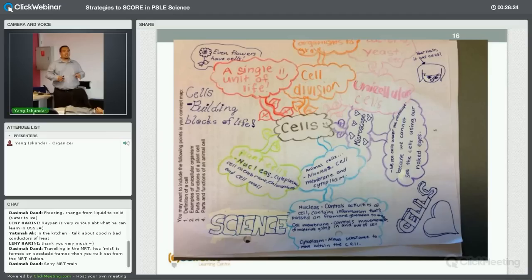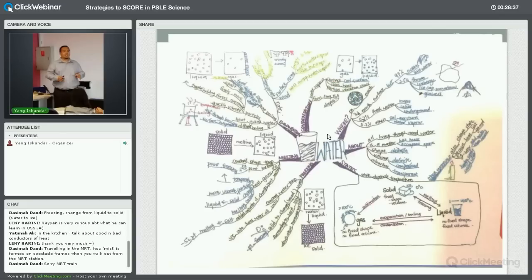This is an example done by one of my students on the topic of cells. You see she inserted a lot of colors: cell division, unit of life, unicellular, yeast. This is another example on the topic of water. The thing about a mind map is that it is not really about the final output. It is actually about the process of doing the mind map itself.